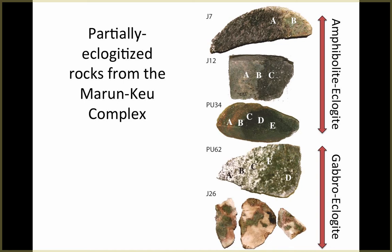There are several places within Marun-Keu where we see amphibolites that are transformed to eclogite. So you can see the amphibolite with the dark black hornblende spotted with garnets here and there, and the eclogite that contains green omphacite and red garnets. These rocks were originally amphibolite, and locally where fractures cut across the amphibolites, the fractures introduced fluids into the rocks, and the rocks were transformed to eclogite. Another set of rocks were formerly gabbro, so you see the white feldspar, and those were transformed also to eclogite, and again you see the red garnets and green omphacites. Those two were fractured and had fluids introduced that allowed the rocks to be transformed to eclogites.